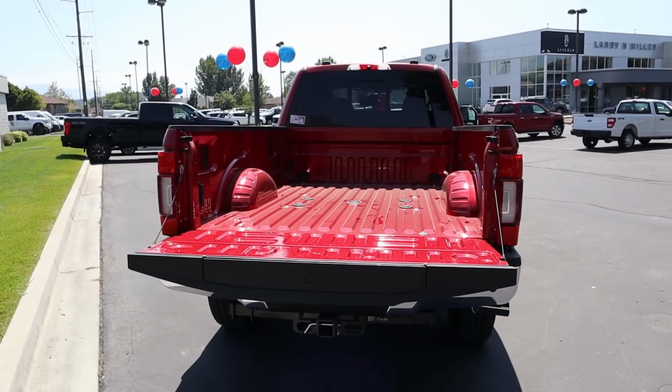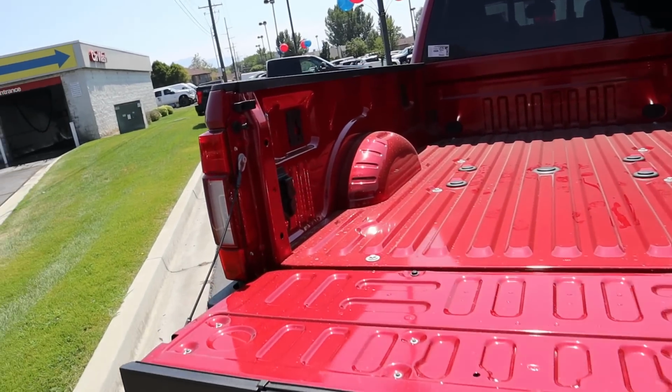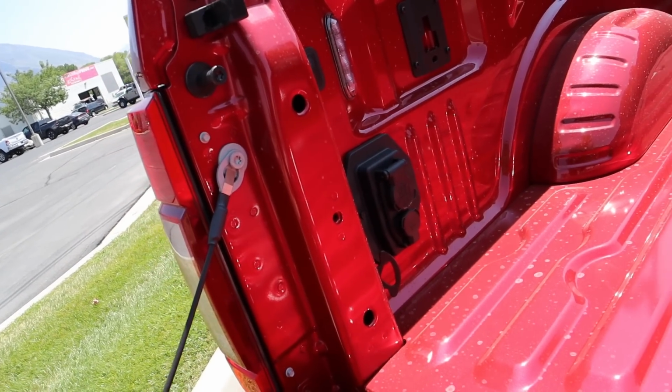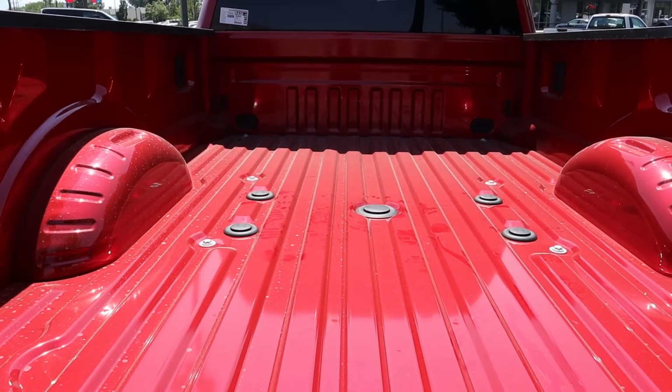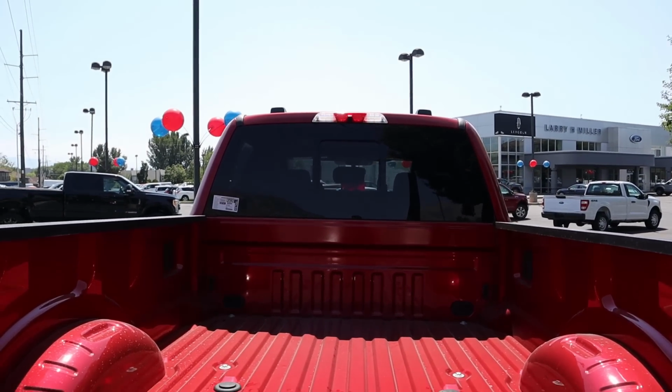Now, popping here into the bed, this truck has a payload capacity of 3,991 pounds. And then notice that we've got the LED lights here in the back. We've got the plugins and everything here because this one does have the fifth wheel prep. We've got the camera there at the top with the cargo light.